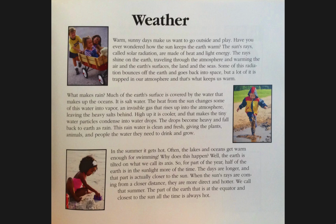In the summer, it gets hot. Often, the lakes and oceans get warm enough for swimming. Why does that happen? Well, the earth is tilted on what we call its axis. So for part of the year, half of the earth is in the sunlight more of the time. The days are longer, and that part is actually closer to the sun. When the sun's rays are coming from a closer distance, they are more direct and hotter. We call that summer. The part of the earth that is at the equator and closest to the sun all the time is always hot. And that is why we have to wear sunscreen on hot, warm days.